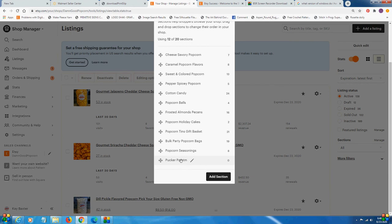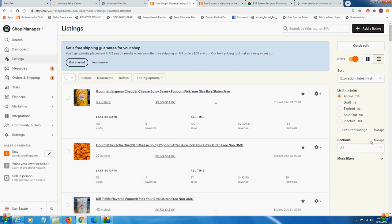I need to change this one because I'm really not using it. But then if I wanted to move them around, you would use this and move them. So I have mine set with my top sellers first, and then it goes in descending order. Also, if you had some that weren't in a section, they would show up down here and say no section 10. And then you know, uh-oh, I messed something up because I have 10 not in a section. So it's always good to check this because sometimes when you're making a listing, you forget to do that. So always check this out. But I know sections for some reason confuses a lot of people. So just remember, it's right here on the listing page to the right, sections and manage.